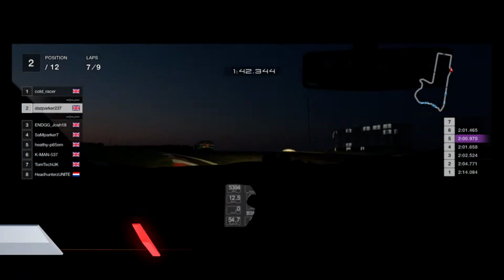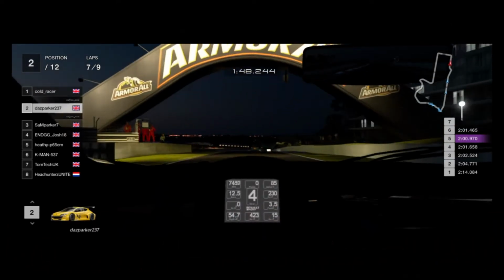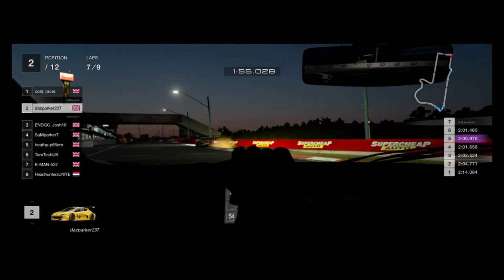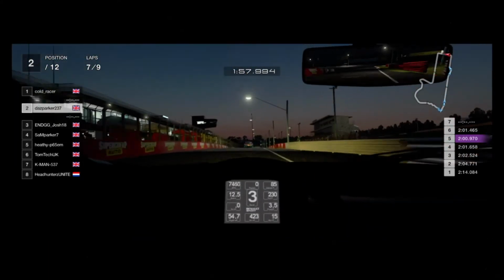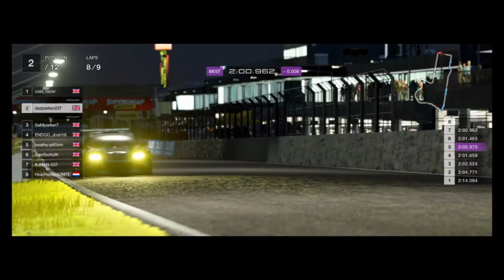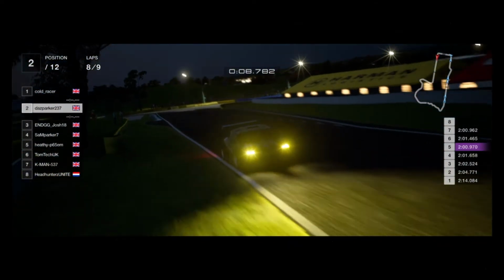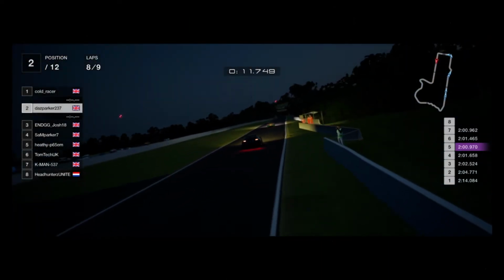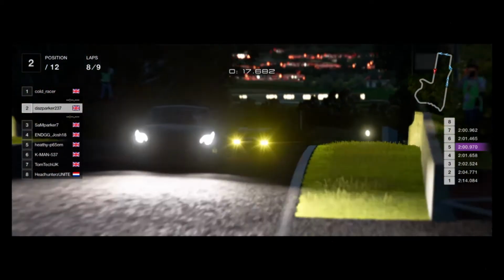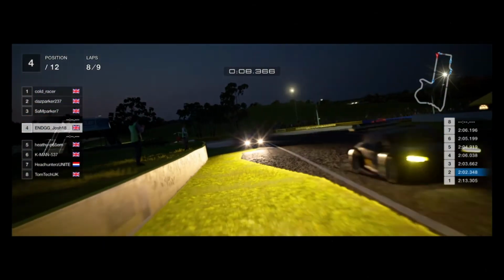So Darren now on the back end of Craig. Could Darren spoil Craig's night and get ahead so that Craig doesn't take a win away from Bathurst here? The two title protagonists have been together for most of the season, fighting it out fairly. And even here, they're fighting between them. Josh runs wide, so that's allowed Sam to get past.